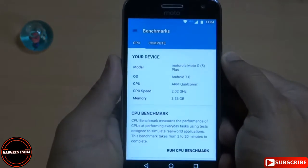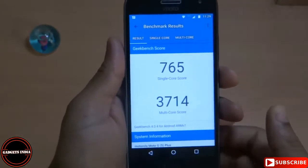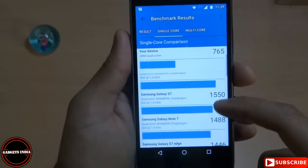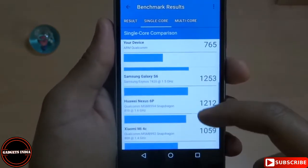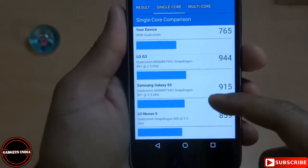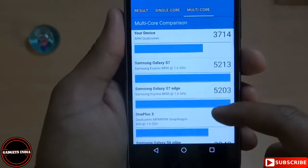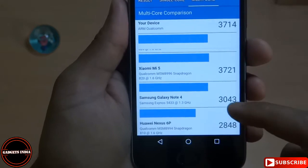Even though the smartphone is running on the Snapdragon 625 chipset, while running the Geekbench 4 application, the scores were unsatisfactory at 765 for single core and 3714 for multi-core. In single core, Moto G5 Plus scores lesser than even the LG Nexus 5, which is almost 100 higher than that of Moto G5 Plus. And in case of the multi-core score, Moto G5 Plus scores slightly higher than the Samsung Galaxy Note 5. So it means being a smartphone powered by Snapdragon 625, overall quality of the performance is not as per the expectations.